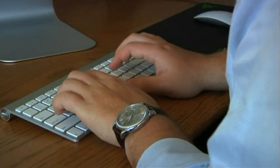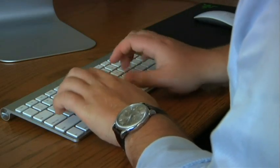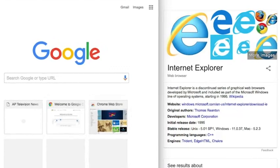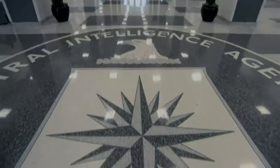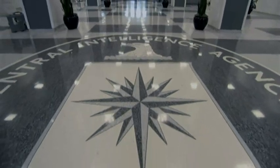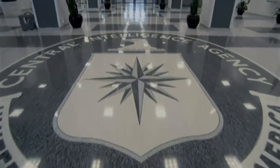home computers like Microsoft Windows, our internet browsers like Google Chrome or Internet Explorer, even our smart TVs, those internet-connected TVs you use to watch Netflix. Well, looks like the CIA can turn some of them into a giant listening post without you knowing.